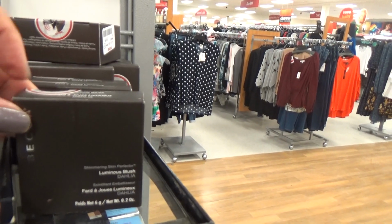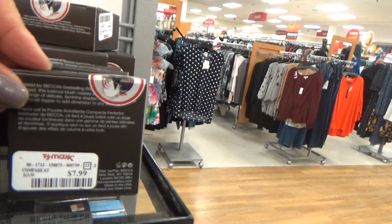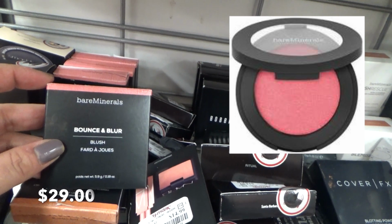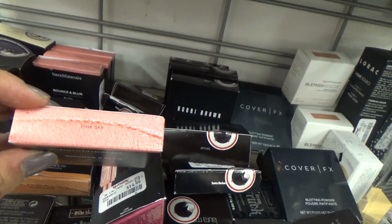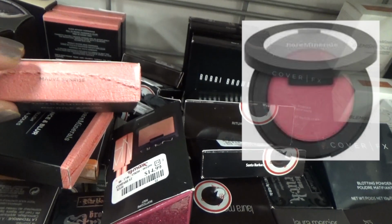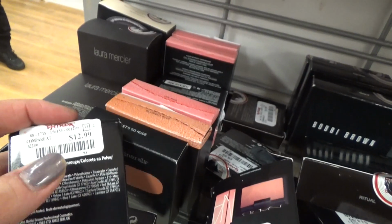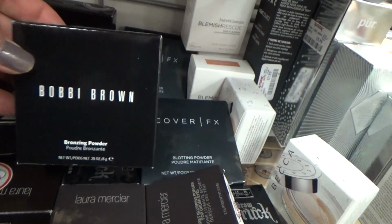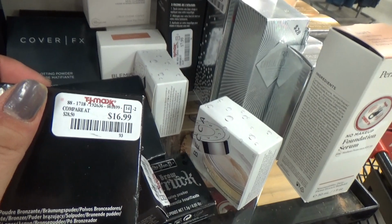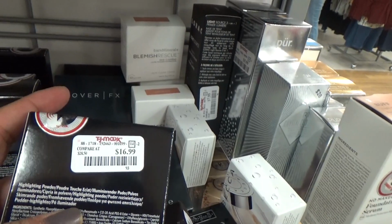I also found some of the Becca blushes. The Luminous Blush, this one is in Dahlia, and it is $7.99. Oh, I've been wanting to try these, the Bare Minerals Bounce and Blur Blushes. This one is in Pink Sky. These are $7.99. They also have Mauve Sunrise. Also found some Bobbi Brown products. They have a blush here in Tawny 2. This little guy is $12.99. I also found some Bobbi Brown Bronzing Powders. This one is in Deep 4 for $16.99. Highlighting Powder in Pink Flow for $16.99.